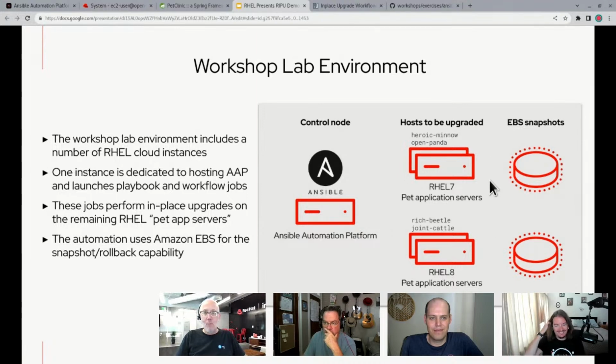Then we have some pet application servers. These are our beloved pets. And look, they have little pet names. We have Heroic Minnow and Open Panda. When this workshop is deployed in Amazon Cloud, the automation that actually provisions the workshop chooses random pet names. And so these are the actual pet names that were chosen when I provisioned this workshop lab environment yesterday. We have 2 RHEL 7 servers, and then we have 2 RHEL 8 servers, Rich Beetle and Joint Cattle.